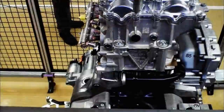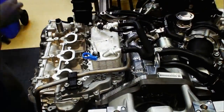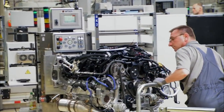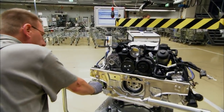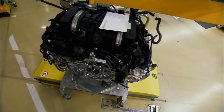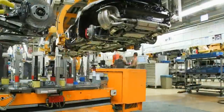It's taken about 6 hours to build the flat six engine from start to finish. At the end of the line, completed engines are taken away by the driverless transport carts and delivered to a holding area. They'll eventually be taken to the main assembly line and married to the vehicle's body.